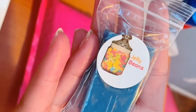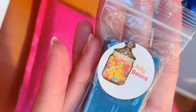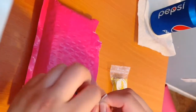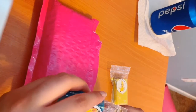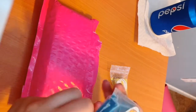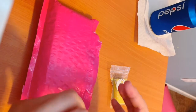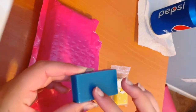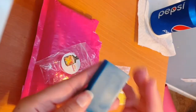So the next one is jelly beans. I thought to purchase this one. I honestly thought it was gonna be colorful, like the jelly beans right here, but it's blue. My second favorite color, so I don't mind it. I'm excited about this one. Okay, this seems like it has no clay pieces on top, like for decoration, you know? I wish it did have some sort of colorful rainbow jelly bean shapes.